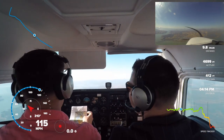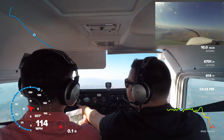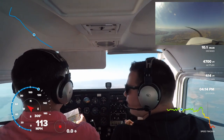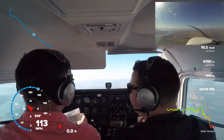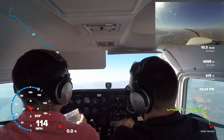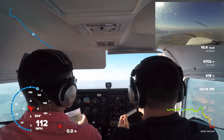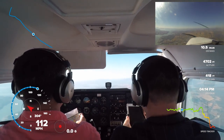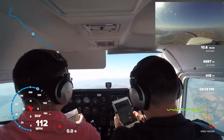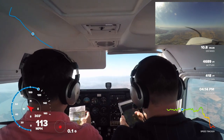So we use a 3-to-1 glide ratio for the descent. That specifies about 100 knots across the ground at a 500 foot per minute descent. So every 1,000 feet you need to descend, you need 3 miles to do it. So we need to lose 4,500, or just say 4,000 feet. So how many miles do we need? Oh, good grief, I don't know. So 4 times 3. It'd be 12 miles. So we need 12 miles to descend.